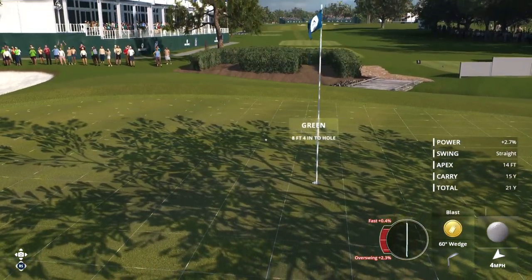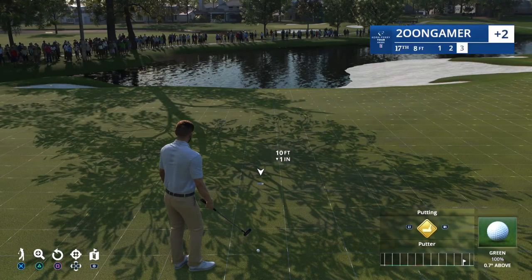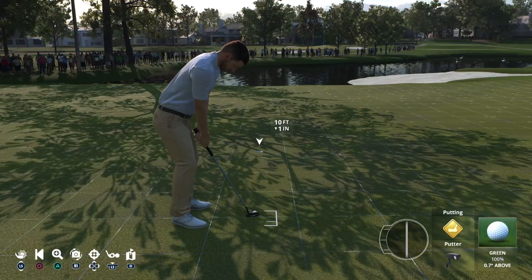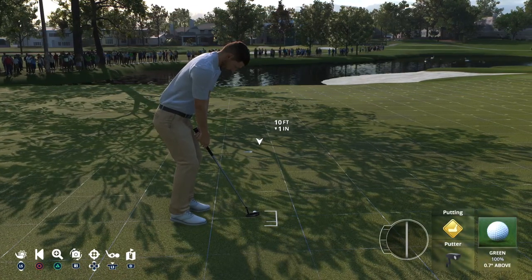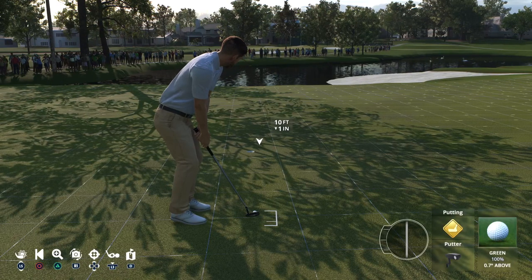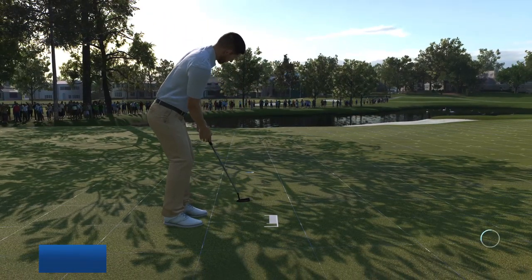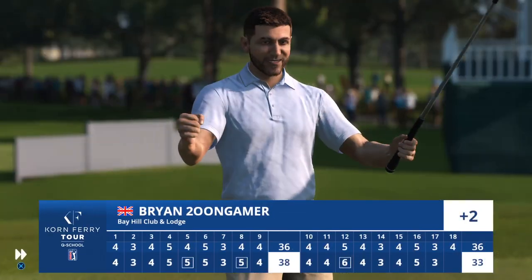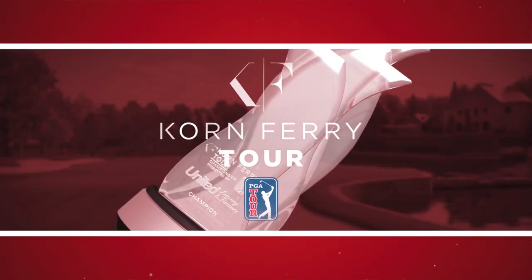Need this to go in though. May have been a little more sunken in than we had thought, but all in all, not a bad shot out of the bunker. It's just not an easy putt. Nice save there. It is in for par here at 17. Ooh, that's a tricky par 3. Right there he is.